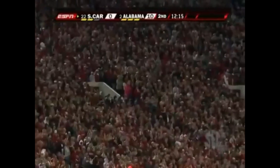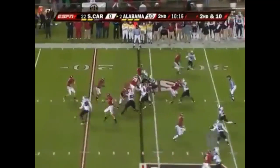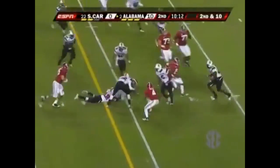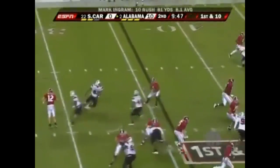And it's Corey Reamer, the linebacker. Second down at 10. So McElroy, we wondered how he'd respond after not playing well last week. Well, this is the best thing to do. Give it to Mark Ingram, your tailback, and let him run. And he's got another first down. They're hurting themselves quite a bit. Been self-destruction for the Gamecocks.